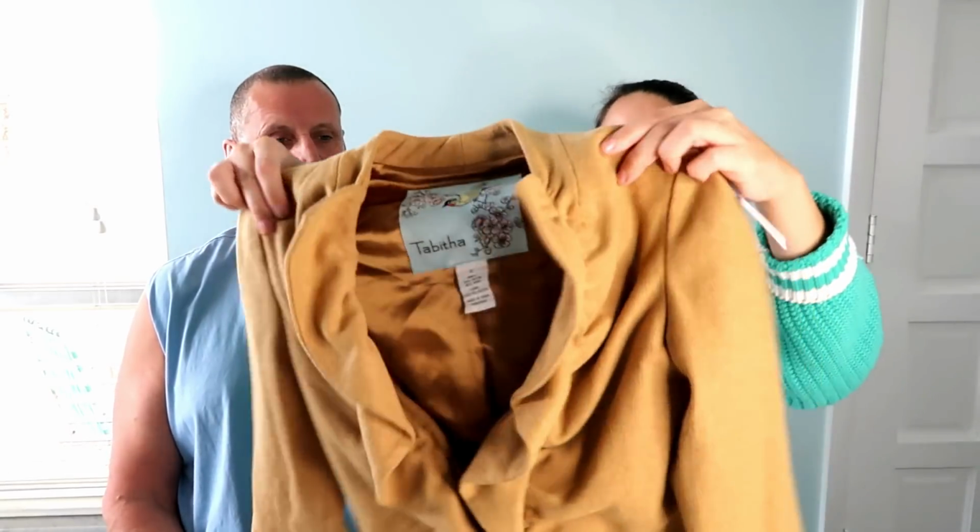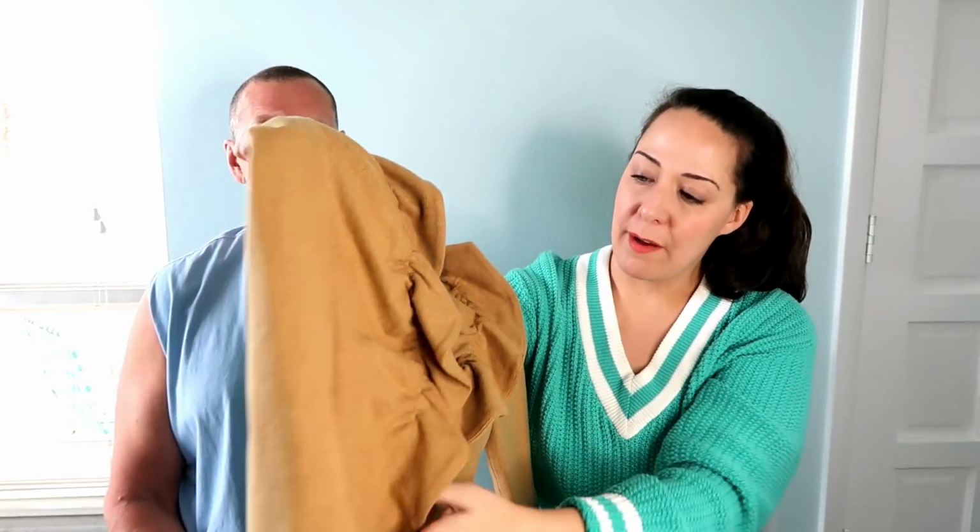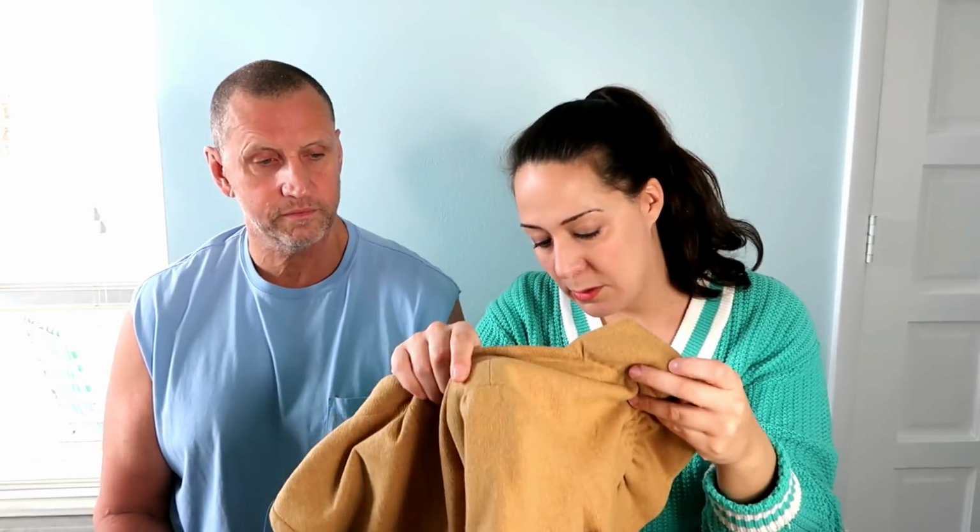I believe this is their older label. It's like a camel hair color blazer with a ruffle. It's in really good shape. I almost didn't want to pick this up because I think it's slightly outdated, and winter's coming to a close, so I looked for more lighter pieces at this point.